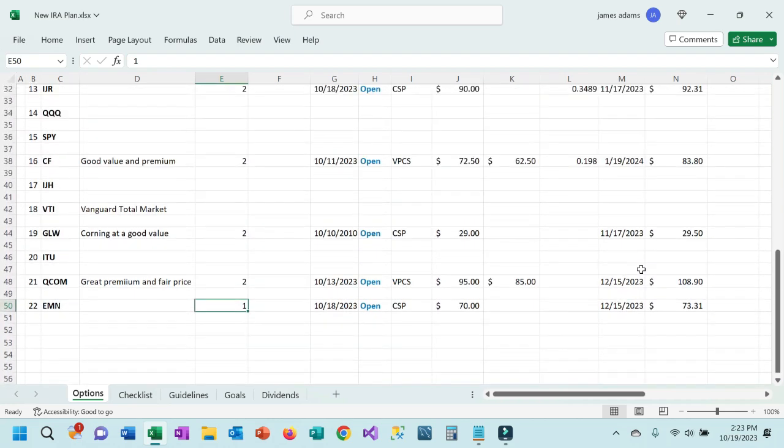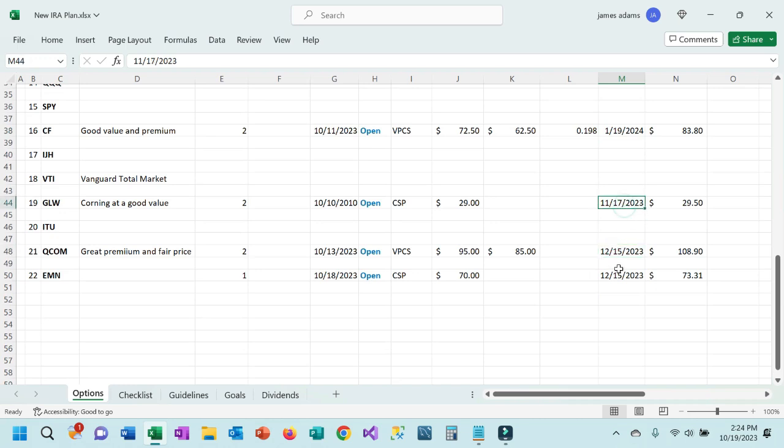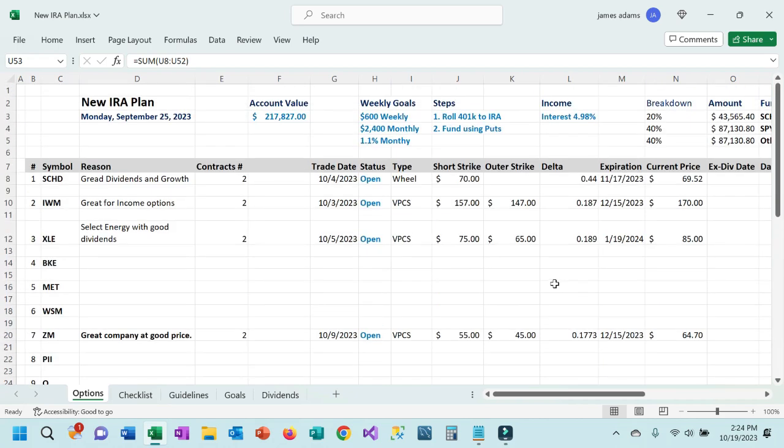And like I said, after I realized I don't want to go out as far, going forward, I'm going to only do 30 to 60 days out. Now the total for these is 21.16. So I'll probably do one more trade tomorrow and at least 2 trades next week. So I should easily reach the 2,600. I might be closer to 27 or 2,800. And again, setting up these goals. So if I can earn 4.98% just on the cash and then also earn close to 13%, you can see it's really hard to beat that.